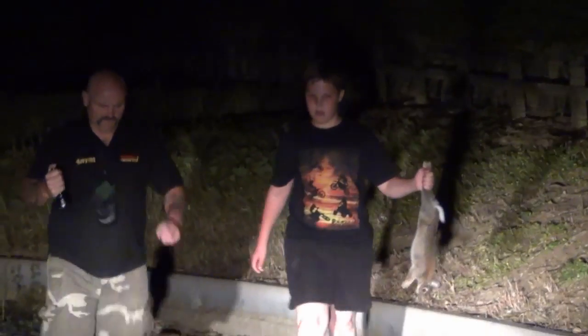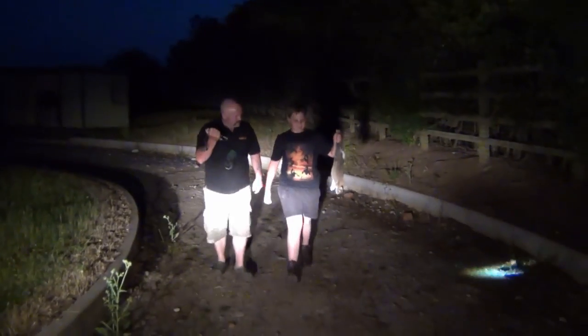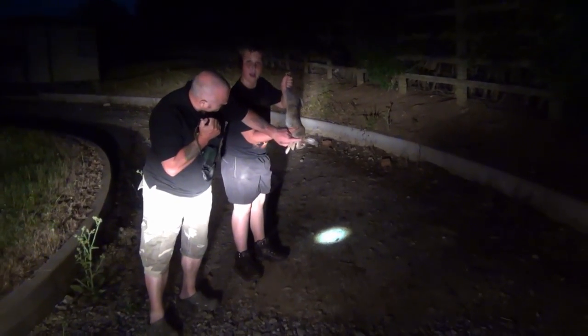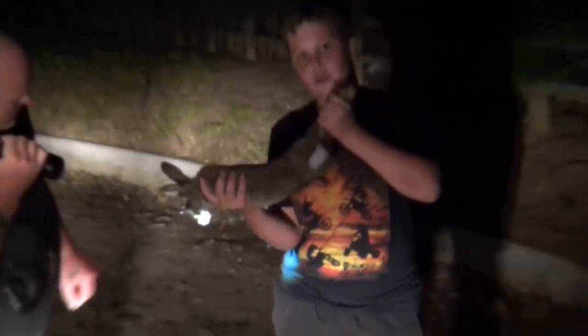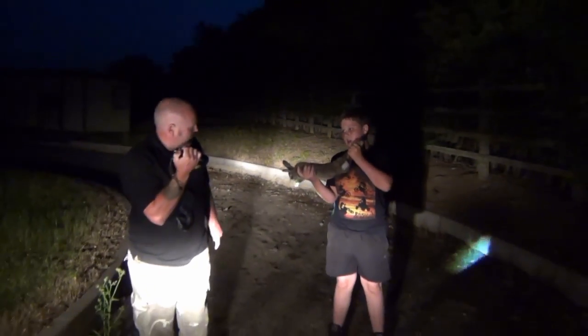How far do you reckon it is? About 35 yards, Davey? Yeah, about 35 to 38 yards. So, nice shot placement. Straight there. Let's zoom in a lot. Oh, yeah, lovely shot. You can see, look here, through the eye and right the way across. It's a 16 grain Air Arms Field.